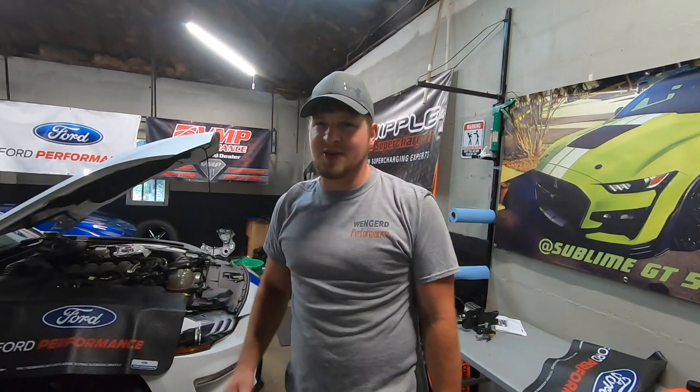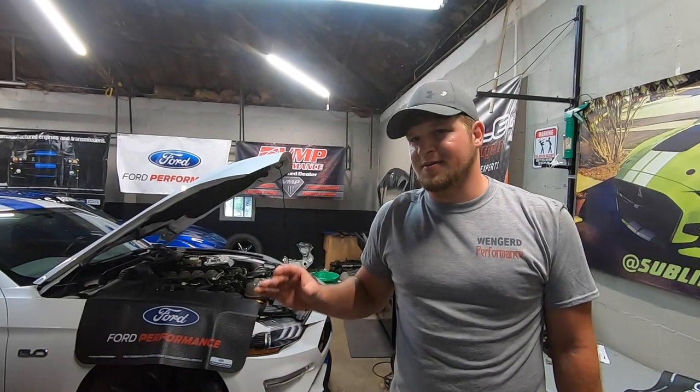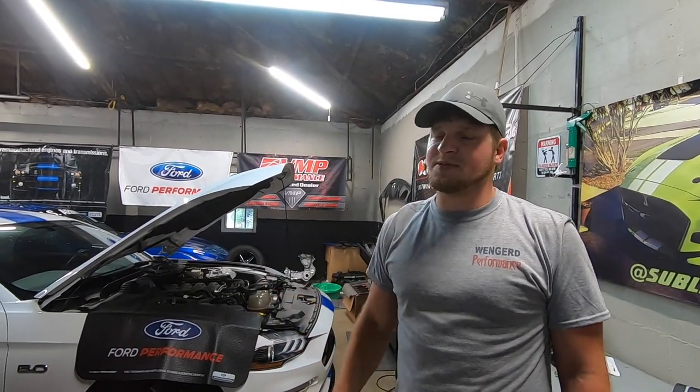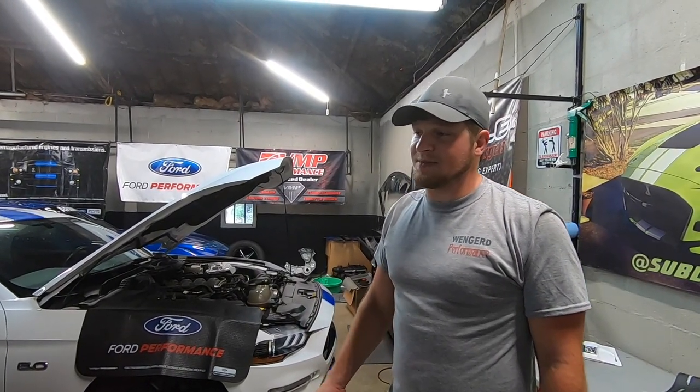And you feel it on the street too. The torque down low actually feels pretty similar to stock on that run that we did. And it goes up, it just keeps pulling and pulling and pulling. Yeah. But I'm impressed for just the stage two cam.